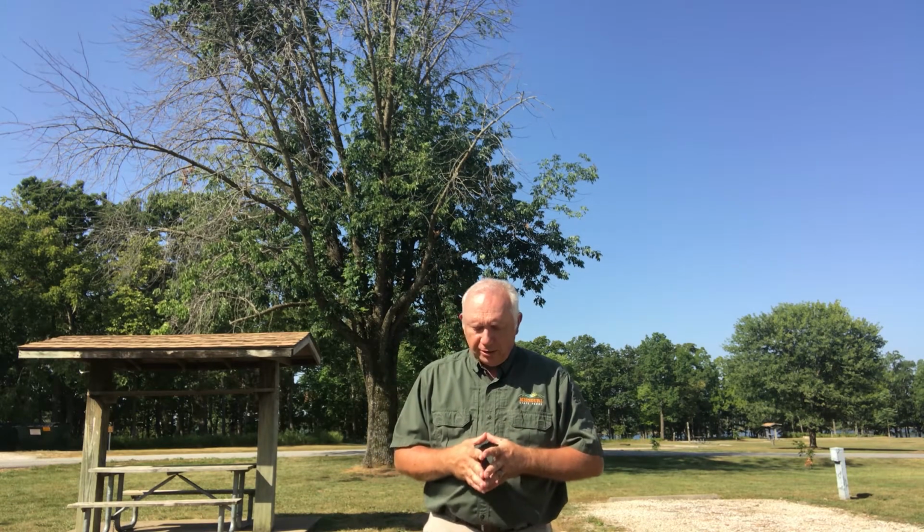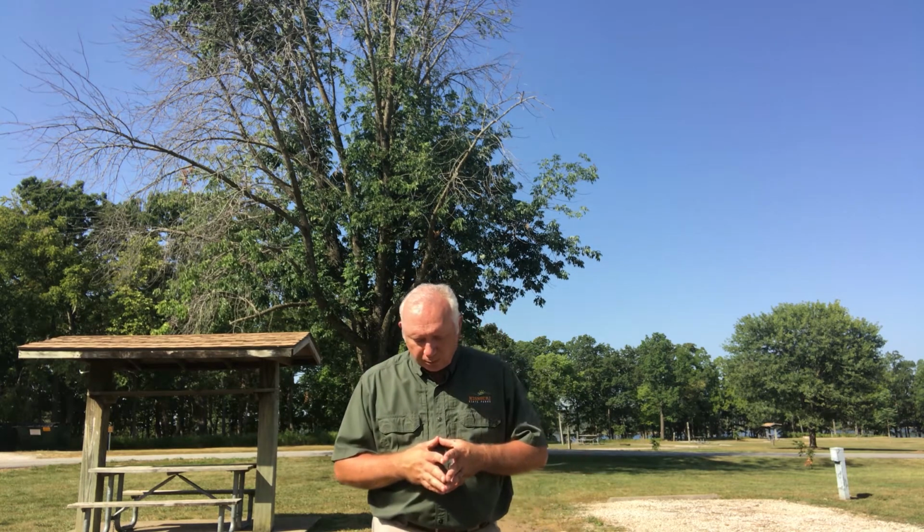We also continued to replace picnic tables, and we replaced 14 more picnic tables throughout the park over the last year. And we continue to deal with the emerald ash borer, and that's one of the reasons why I chose this location.